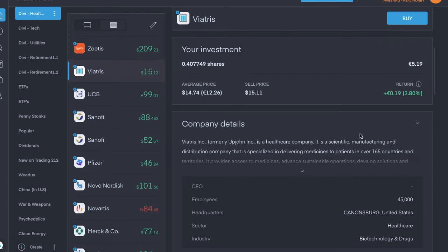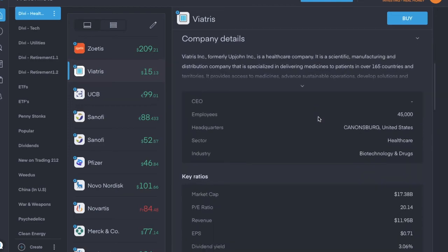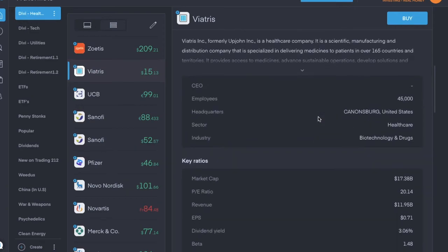Headquarters in the United States. Formerly Upjohn Inc. It's a healthcare company, scientific manufacturing and distribution company, specialized in delivering medicines to patients in over 165 countries. Nice. It's in the biotech and drugs industry. Has a dividend yield of 3%, and it pays a semi-annual dividend. The last one I received was for 9 cents in dollars per share.